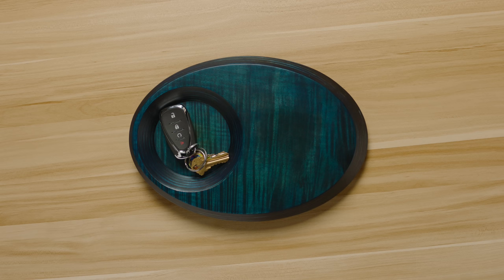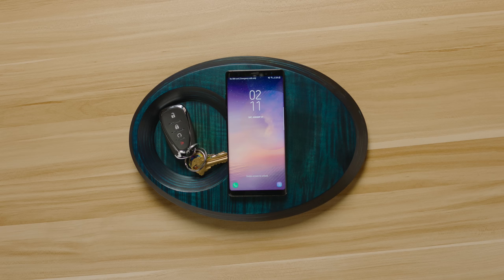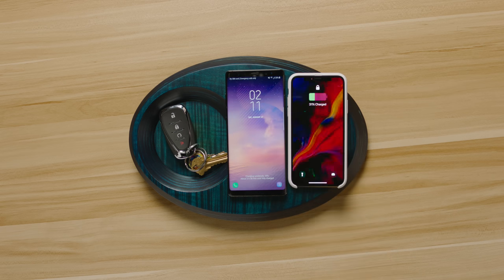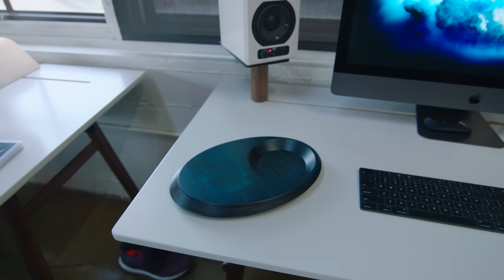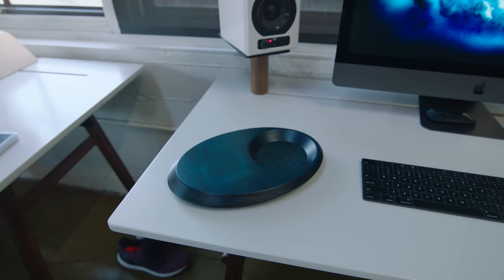Now again, this is intended to charge two phones simultaneously. Here's an iPhone 10 next to a Galaxy Note 8. It works, but I could see if you had two large phones next to each other, it might get a little bit crowded. Overall, it's cool, I like it, I would use it, but at $200, it's a little bit of a hard sell. Potentially, if it was priced closer to 129 bucks or 149 bucks, it would be a little bit easier to swallow, but at that price, you can definitely get a lot more for your buck.